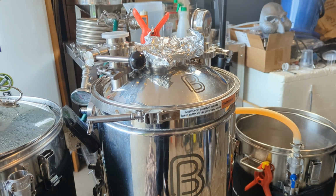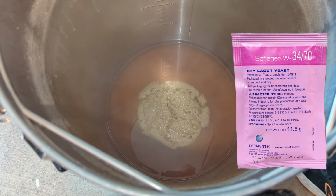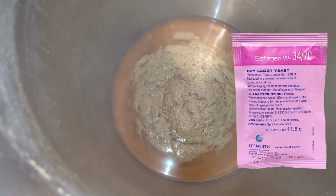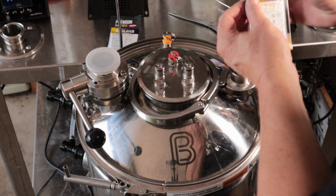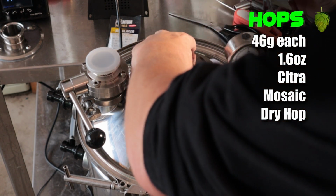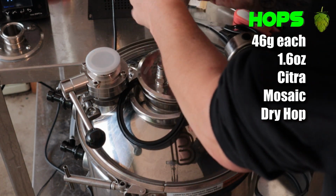This beer is fermented as a lager using 3470 yeast. In the brewery they brew it at 12 degrees and rise to 15 degrees towards the end for the diacetyl rest. I have brewed this beer several times. The time you can see here I used Nova Lager and very much enjoyed the beer. Once you're at final gravity, you can dry hop with 46 grams each of Citra and Mosaic. Then chill to 3 degrees and let lager for 2 weeks.